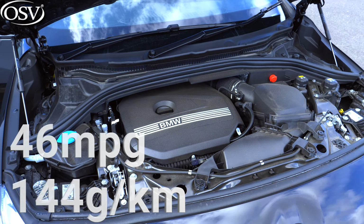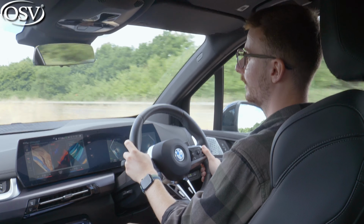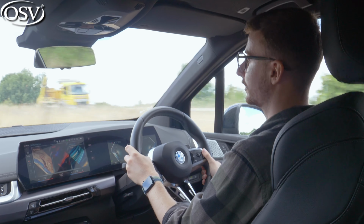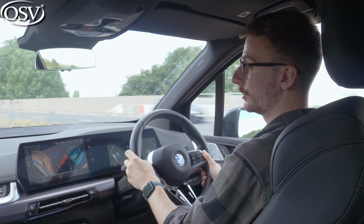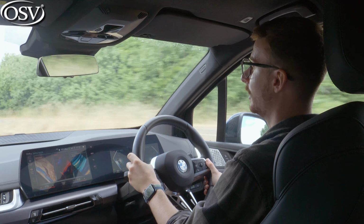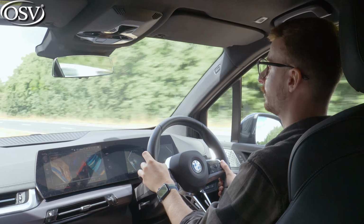And CO2 emissions are around 144 grams per kilometre, placing this in a fairly high benefit-in-kind tax band for 2022 to 2023. If you'd like to take advantage of some tax savings here, perhaps you're looking for your new company car, consider one of those hybrid variants, because they output around 15 to 16 grams per kilometre, and you'll also benefit from an electric range of up to 56 miles.